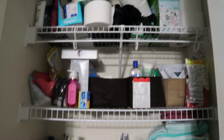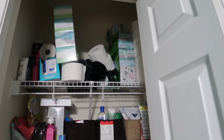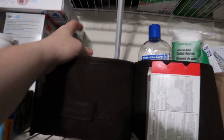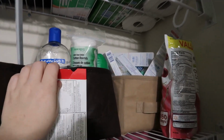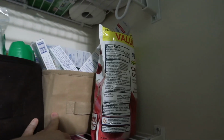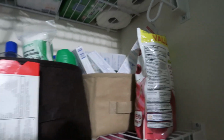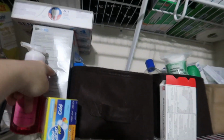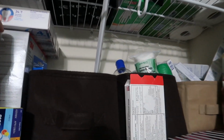Alright, the next thing on my to-do list is to straighten this cupboard, this linen closet in our bedroom. We got toilet paper and tissue up there. I have these boxes, like this is medicine, this is summer stuff like sunblock and aloe and bug spray. And this one has extra toothpaste and toothbrushes in it. And this is all of our travel stuff. There's some extra N95 masks and toothpaste there.